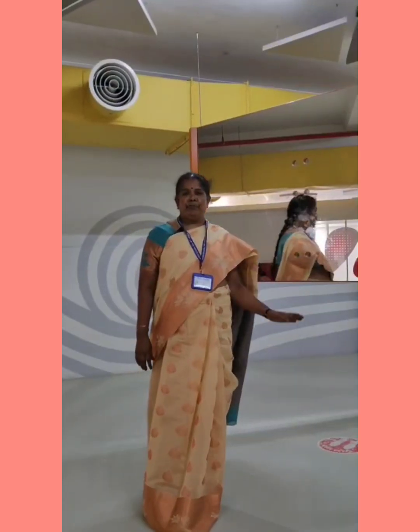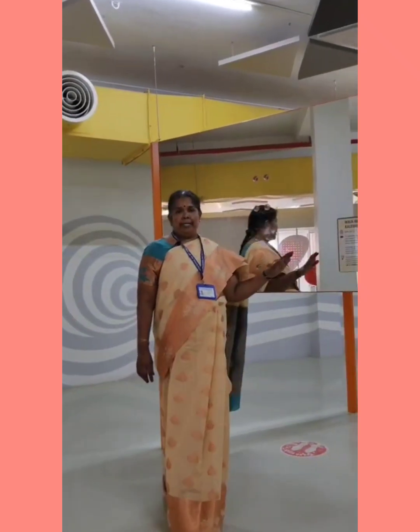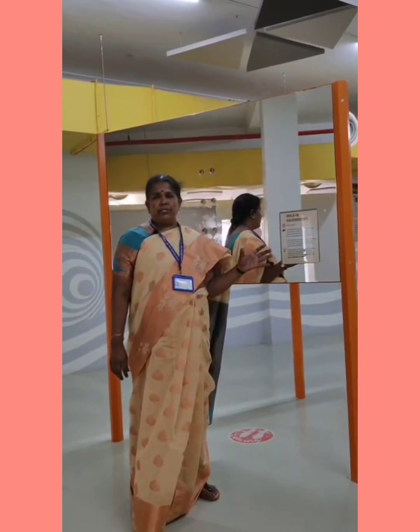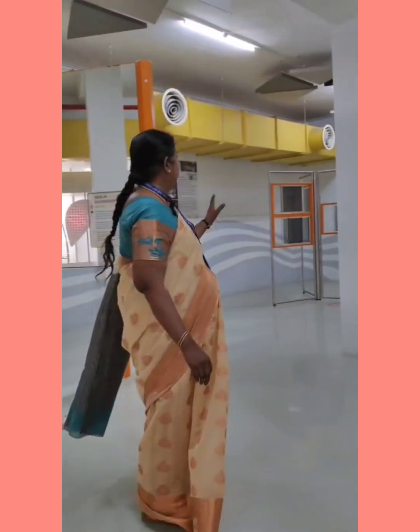I'm standing in front of the Illusion Zone of the GEDEE Museum at Coimbatore, and here more mirrors are there. This is a kaleidoscope, where we can see infinite or countless images, and students can enjoy it more. And next, the Moire pattern.